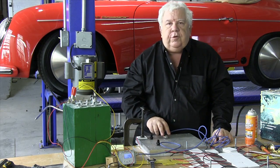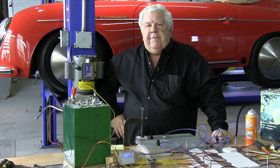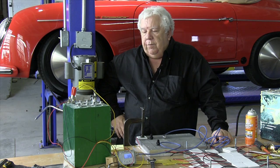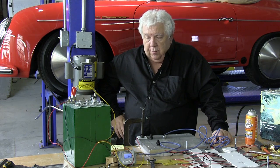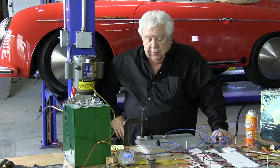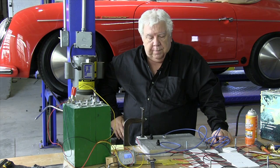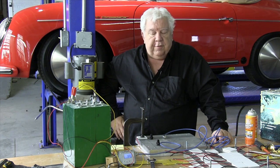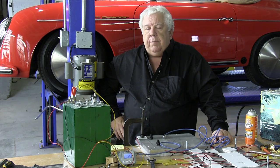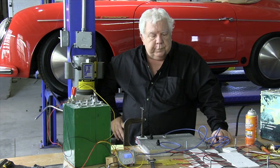This device will do up to 70 degrees differential at 15 volts. I'm at about 12 volts here, 12 to 13, and running a little bit of current through it. And so we have a temperature differential. I can do up to 70. If I had 20 of these in series, I could do up to 300 volts across the series of them.